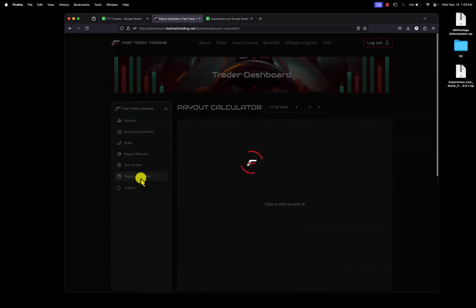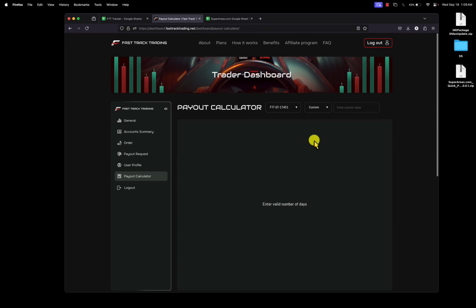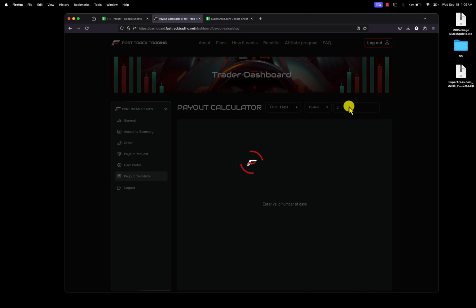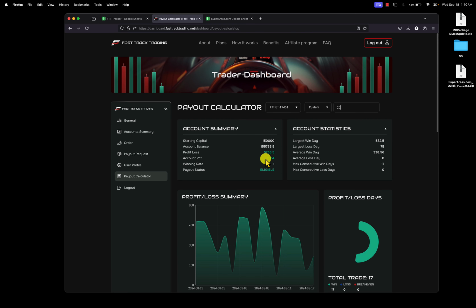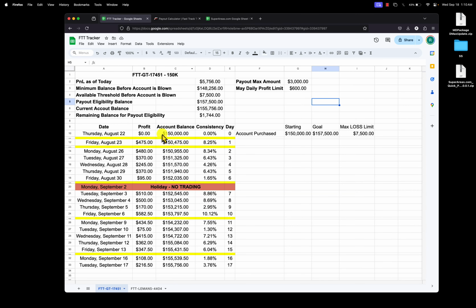So go to the payout calculator on the website, pick the account number, set it to, let's say, in my case, 20 days. I want to do everything in 20. It'll calculate everything for you, and it will give you a chart that, hey, these are your values. So everything that I copied and pasted is from here.